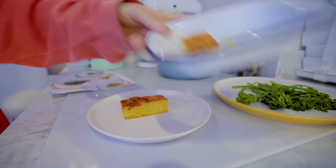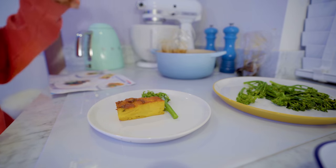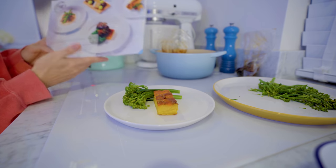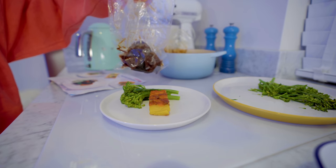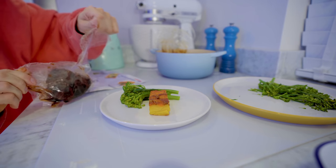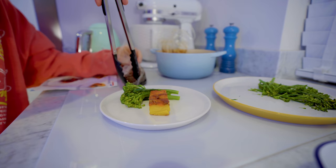I'm looking at the image and trying to figure it out. Then we're supposed to put some broccoli just sitting like that, I think. It looks similar, maybe, I don't know. The next part is obviously to open and cut into the meat. I might need scissors for this. I don't have any scissors, so we're just gonna have to go. Oh my God, that smells so good.